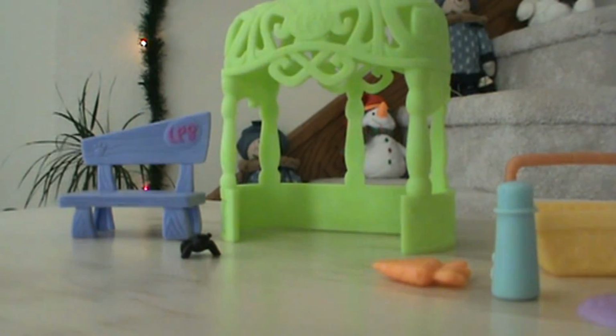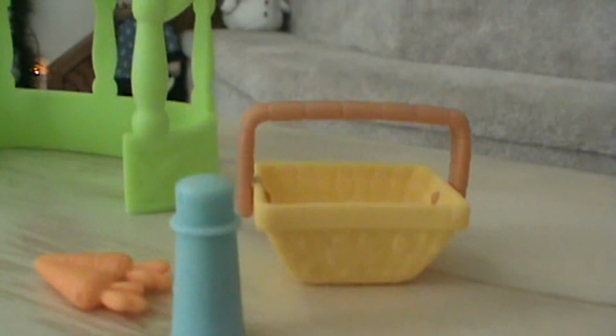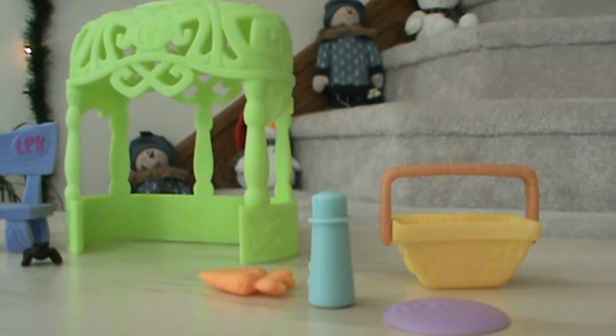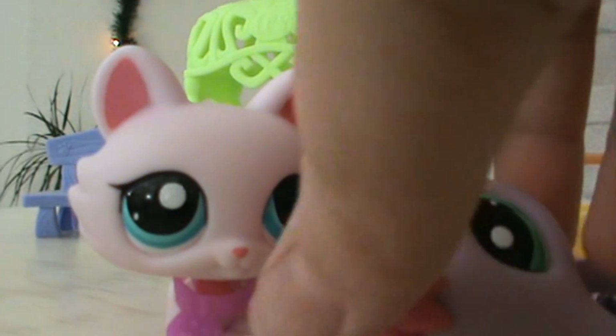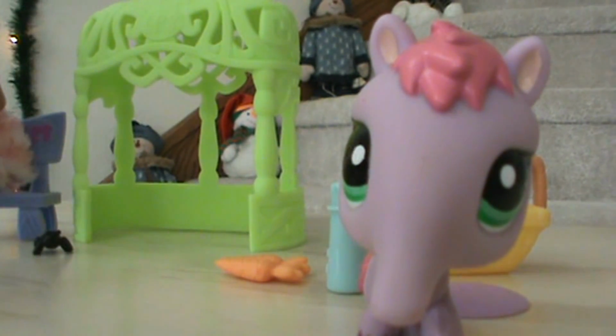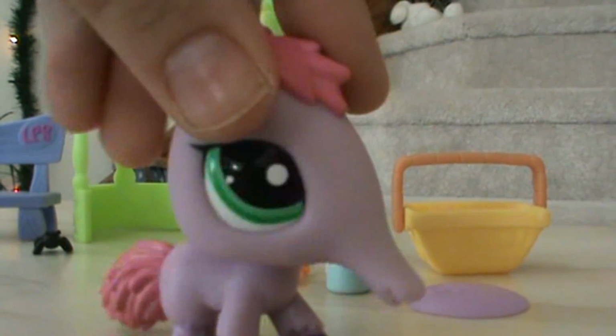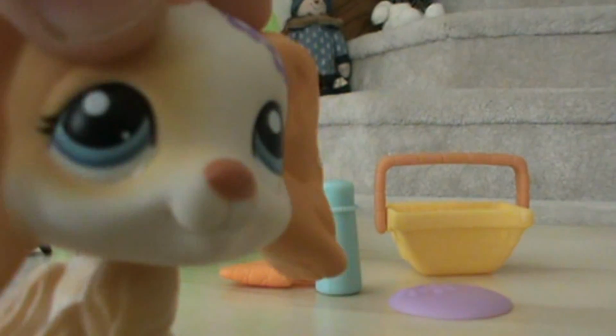The set we have is a park set, and it comes with a bench, an ant. This is an ant. Like an entrance thing, some carrots, a water bottle, a frisbee, and a basket. And the pets that come with it are a cat with a furry tail, and an anteater, a pink anteater. That's our park set. On to our next set.